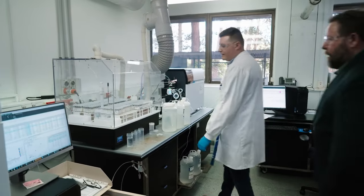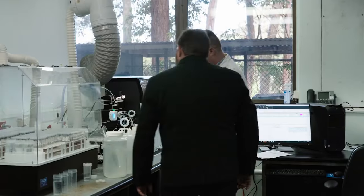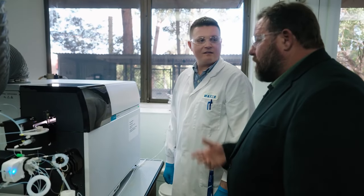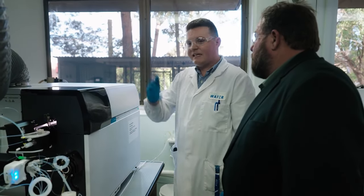And this impressive piece of kit tests for metals such as lead. So basically what happens, it gets sucked up in this tubing, it goes through this chamber and into a plasma, which is as hot as the surface of the sun. As hot as the surface of the sun? Why does it have to be that hot? What does that do? So what it does, the sample goes through, it vaporises the sample and it spits out a result.